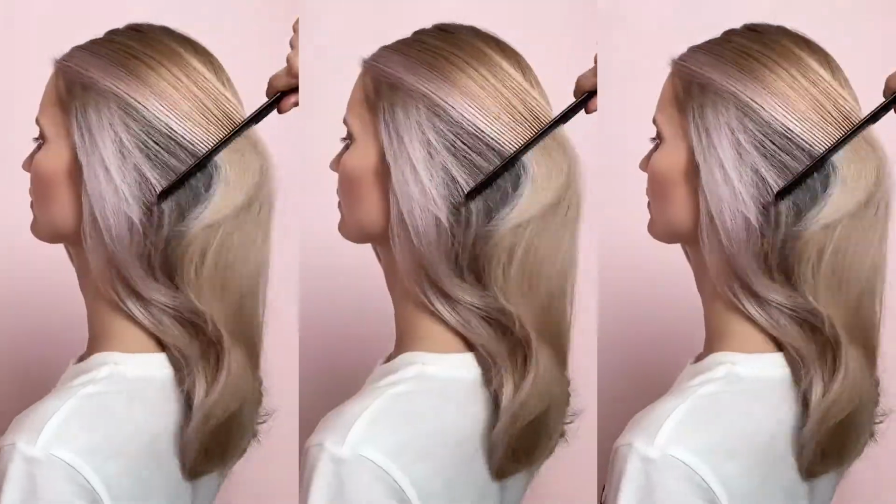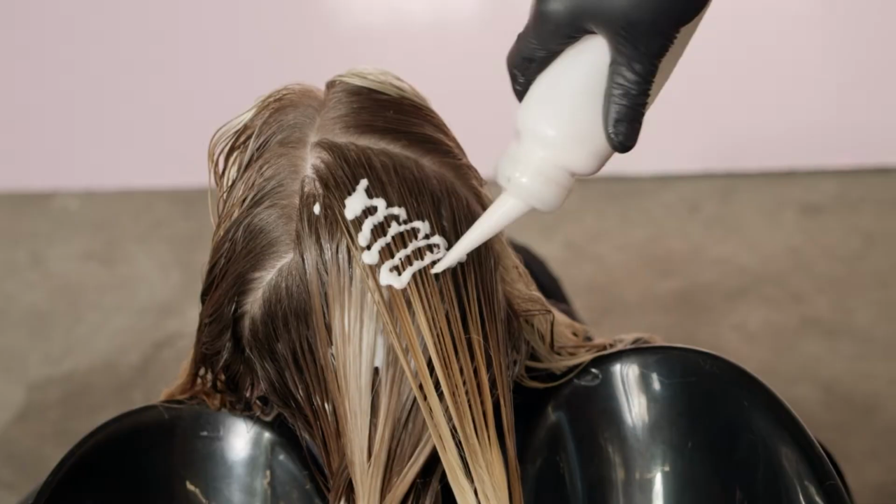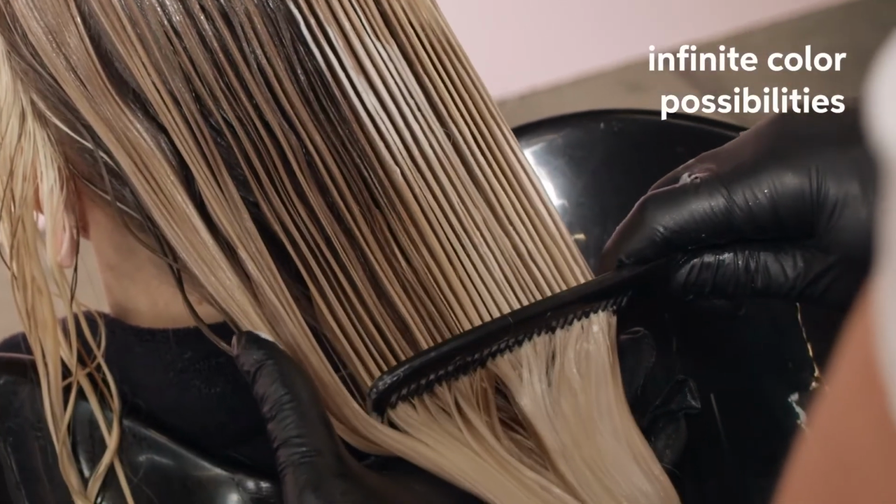Lastly, if you haven't tried it yet, you will also enjoy the benefits of the silky hair feel. Not only after the service, but the hair is also feeling cared for throughout the service, even during the wet phase, where the hair is at its most vulnerable state. You have infinite color possibilities with SHINEFINITY.